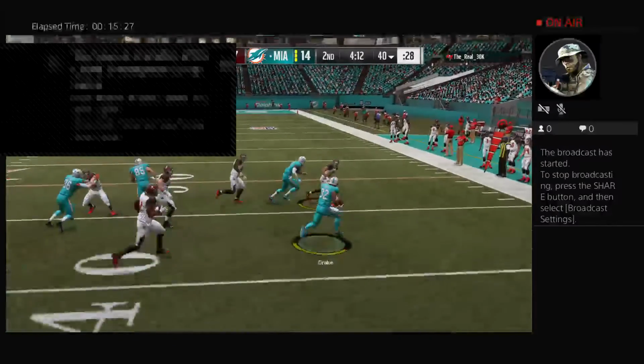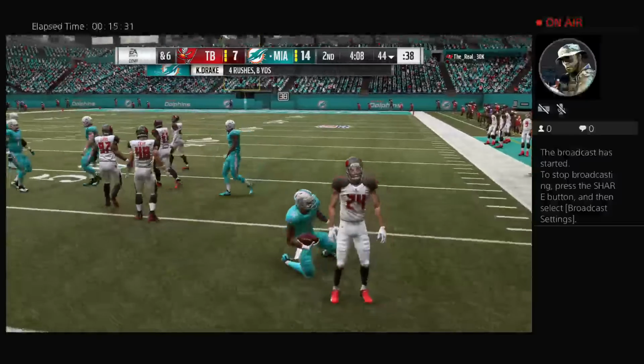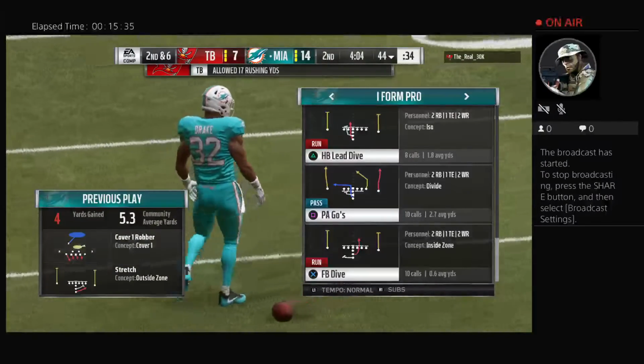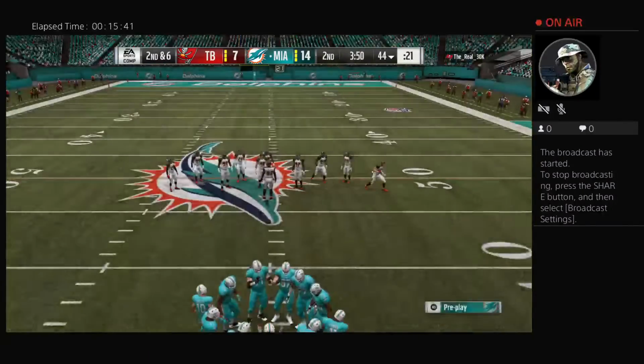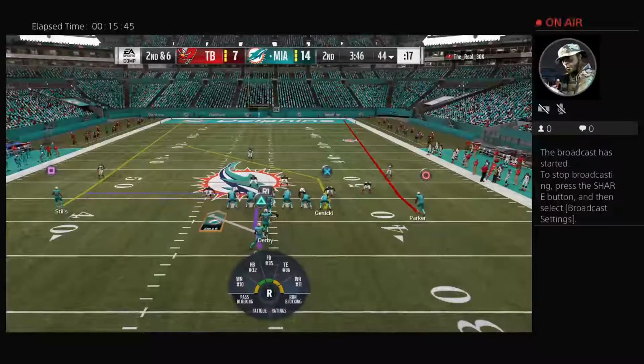Tannehill hands to Drake. And he'll be brought down just shy of the 45. And give him 4 yards there. It'll be 2nd and 6. When we see those runs to the perimeter, when we see those runs to the edge, we think about big breakers, don't we? In this case, it was a modest gain, but it does open up possibilities here on second down.